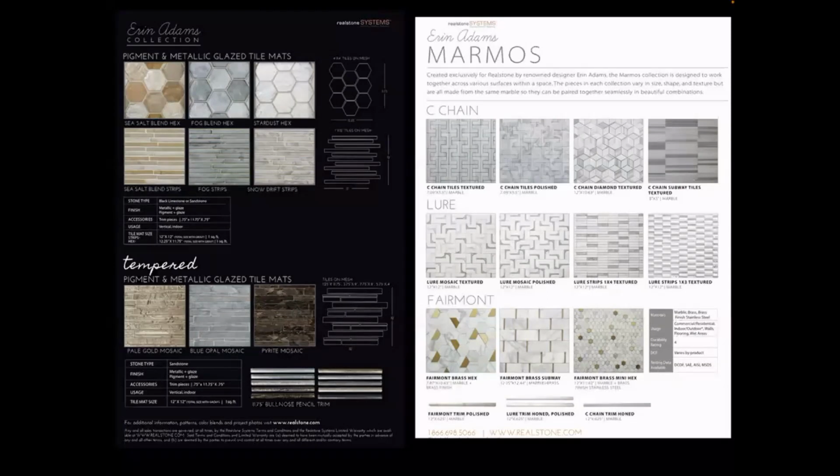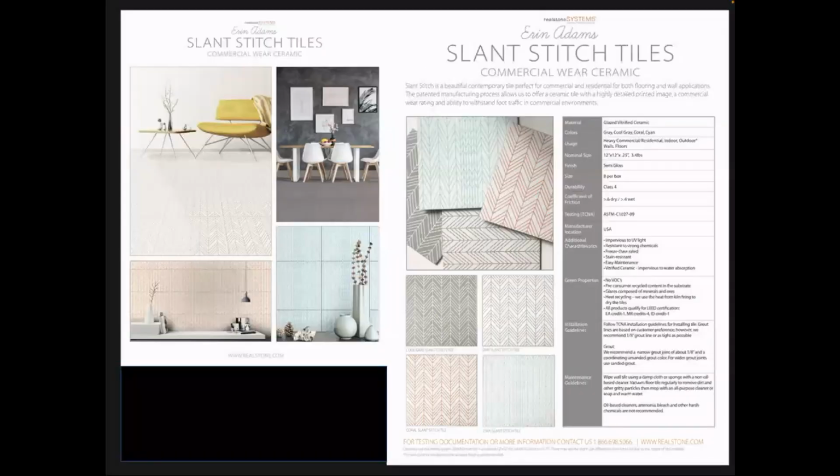our products. And then this one's called Slant Stitch, which is a vitrified tile, which is basically a clay and a quartzite, so it's very dense. Great thing about this product too, it's a US product, but it has a commercial rating, class 4 hardness. It's the DCOF, and it's resistant to fade. Also designed by Aaron.